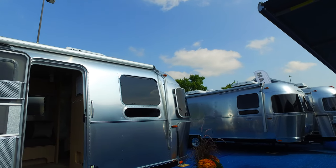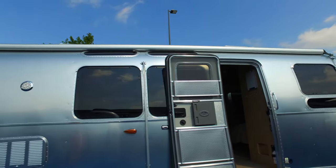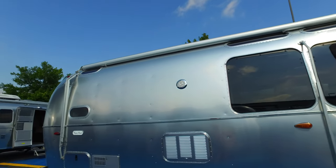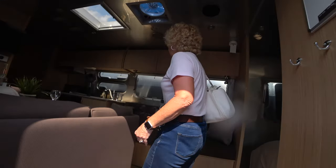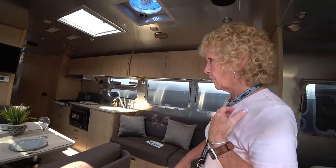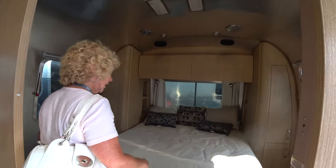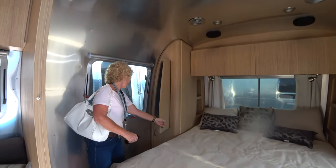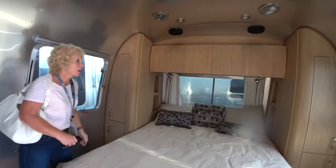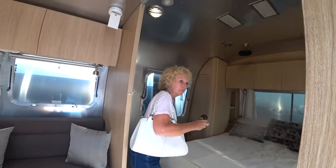So this is a 30-foot Flying Cloud bunkhouse. Front bedroom has a queen bed in the front. It's got closets on either side. Storage cabinets overhead. Storage underneath the bed probably too. TV.